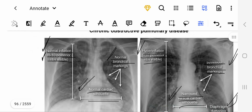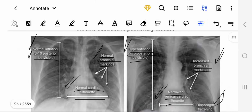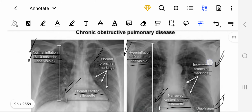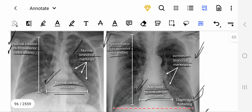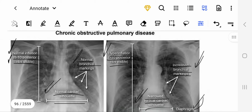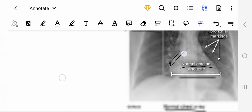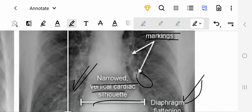We talked about this. In COPD, the normal inflation is 8 to 10 ribs visible, right? But over here, we can see hyperinflation, greater than 10 posterior ribs visible, as I talked about. Increased bronchial markings: normally not that much, but over here we can see more, right?